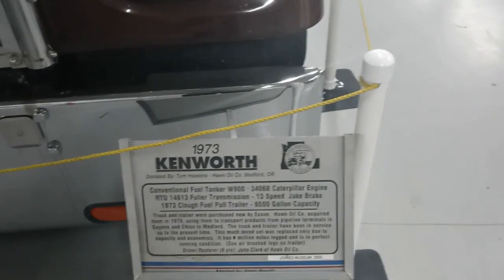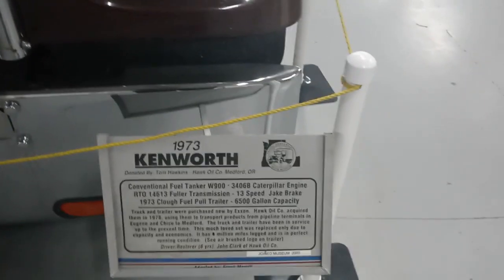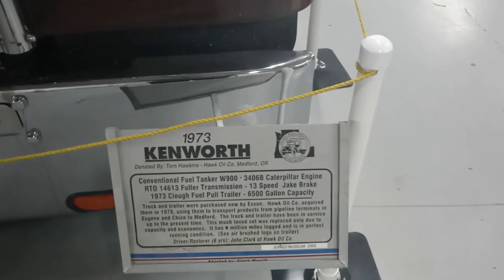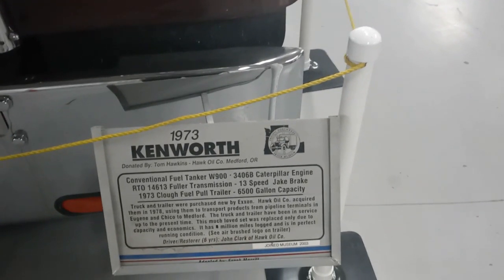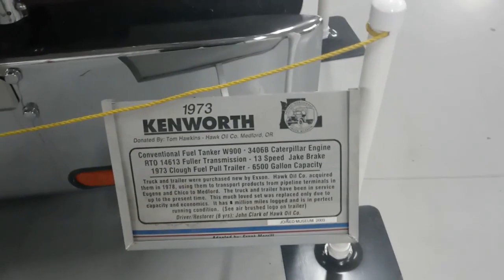The truck and trailer were purchased new by Exxon. Hawk Oil Company acquired them in 1978, using them to transport products from pipeline terminals in Eugene and Chico to Medford. The truck and trailer have been in service up to the present time. This much-loved set was replaced only due to capacity and economics. It has 8 million miles logged and is in perfect running condition. It's the airbrush logo on the trailer. Oh, that's a hawk. That was on the back.